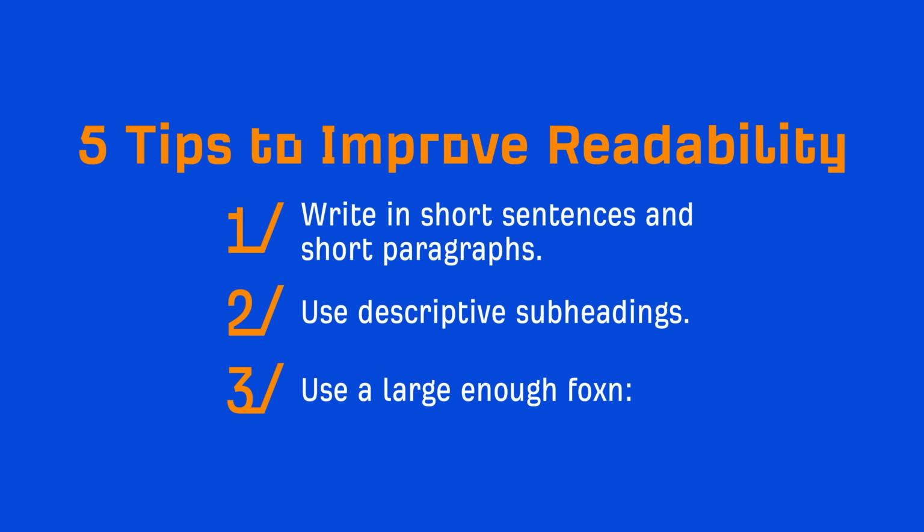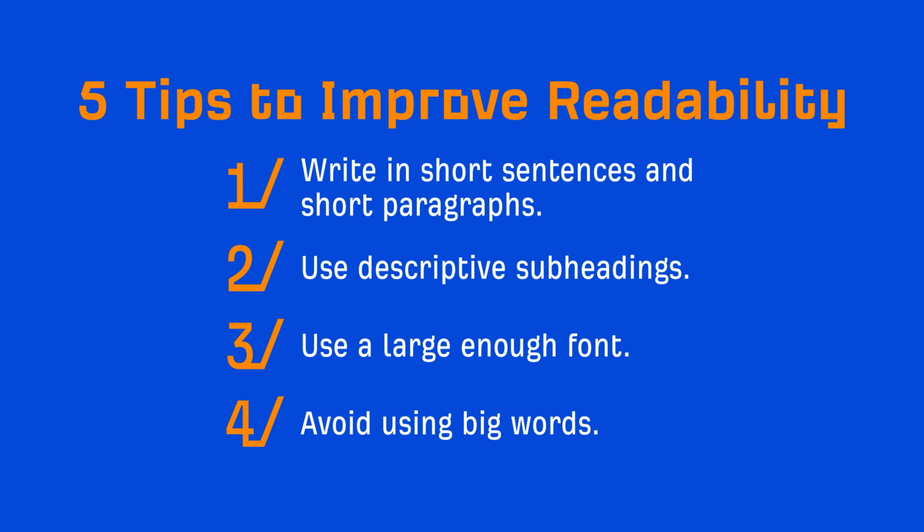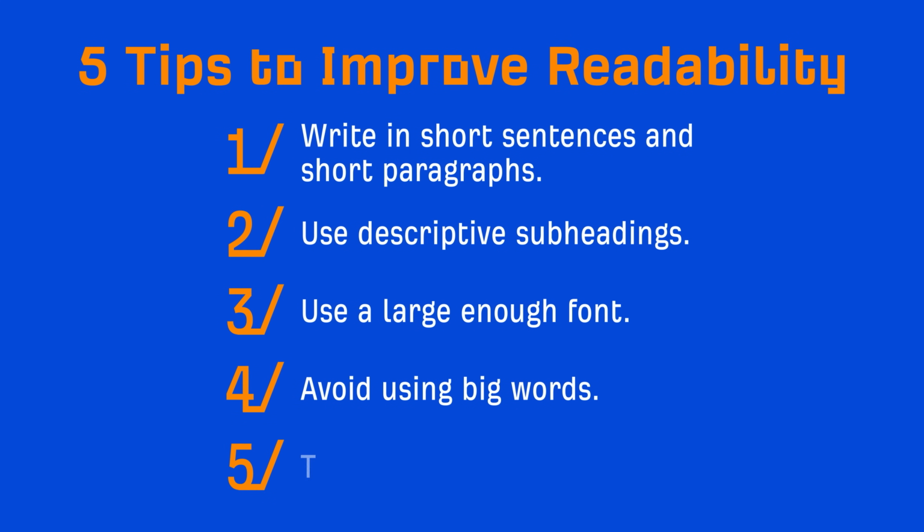3, use a large enough font that's easily readable on both desktop and mobile. 4, avoid using big words. It's more important that people understand your content. And 5, write as you speak. Your content will be more conversational and entertaining to read.